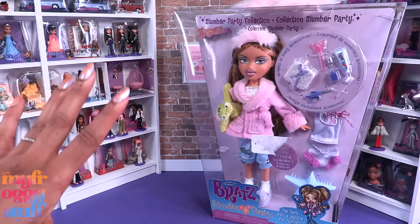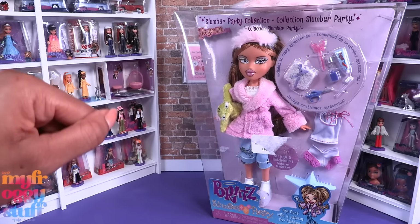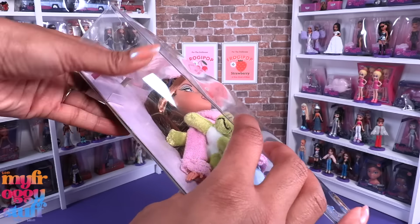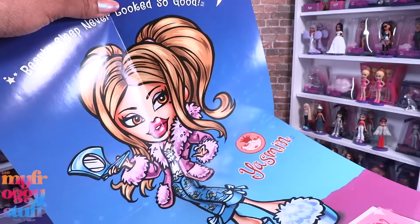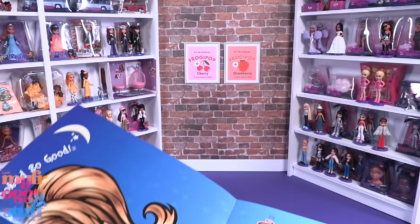And I love that reproductions are a thing. I wasn't collecting Bratz in 2003, so it's nice to have an opportunity to check them out. So let's get this doll out of the box for a closer look. And don't forget, there is a poster. Aww. I wish we got a mini poster. It would look so cute in our Bratz room.